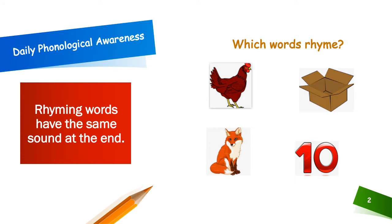We're going to work on rhyming words again today. As a reminder, rhyming words are words that have the same sound at the end. Let's look at these pictures. We have a picture of a hen, a box, a fox, and the number 10. Which words rhyme with one another? Hen, box, fox, and 10. Think about the ending sounds. Which two words rhyme with one another? I'll give you a minute to think.